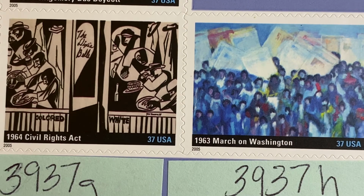More than 250,000 people came, as many as 60,000 of them white. 15,000 paratroopers were put on alert, but there was no violence. Following speeches and songs from activists, artists, and civil rights leaders, Martin Luther King Jr. gave the closing address, his famous I Have a Dream speech.